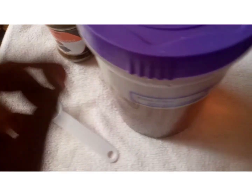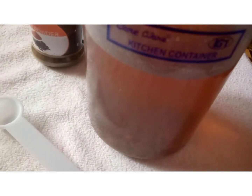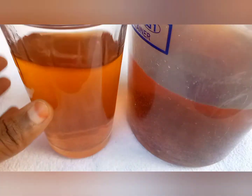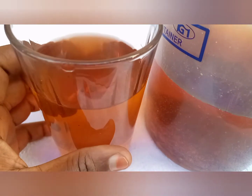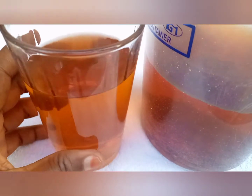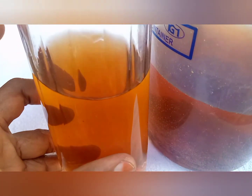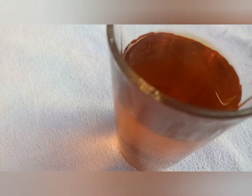So guys, this is the result after it has been soaked overnight. This can be taken 1 cup every night from the first day of your menses to the last day. And God willing, you are going to see wonders.